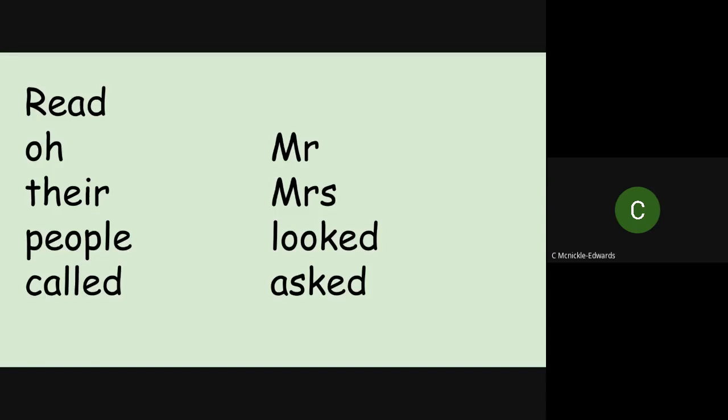Right, so let's go through all of the words that we have learnt so far. So these are all of the tricky words that we've learnt so far. So we'll read them together and then I want you to have a go at reading them on your own. So we're going to start at the top and we're going to go down the first column and then down the second column. So together, oh, there, people, called, Mr., Mrs., looked, asked. So your turn. Pause the video and read through the words on your own, then restart the video so we can move on to the following slide.